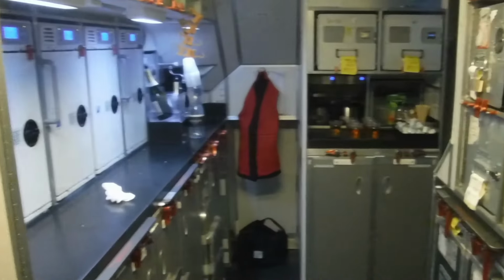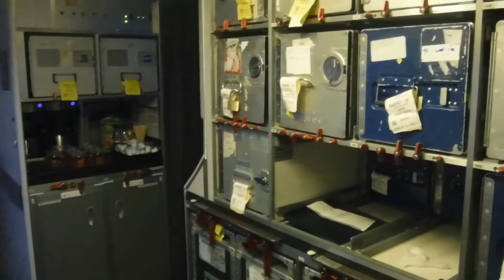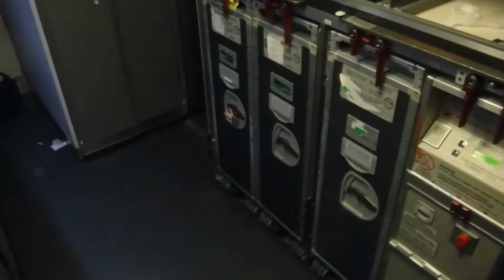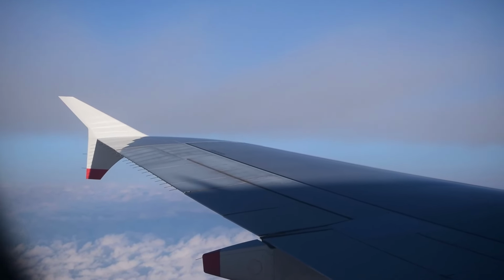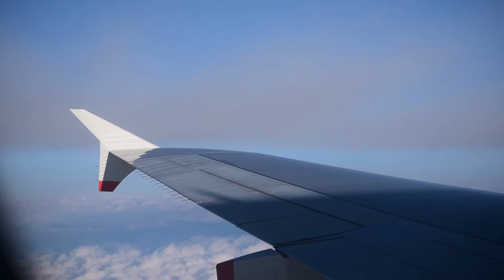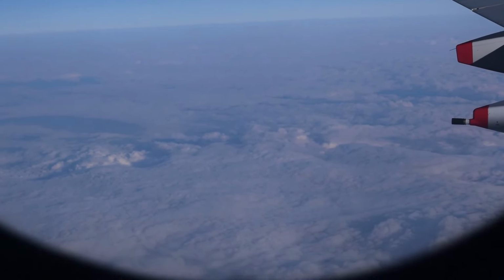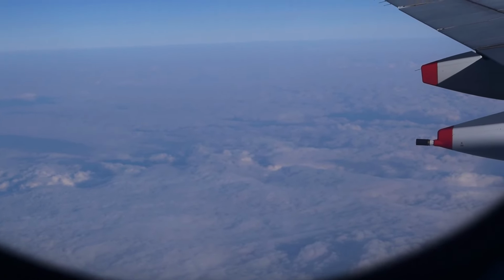I also decided to explore a little bit of the back of the airplane since I was near the bathroom. This area is actually where they store some of the food that is served during the course of the flight. But after I returned to my seat, we actually were not too far from entering into Chicago. And I realized I actually slept quite a bit longer than what I anticipated.